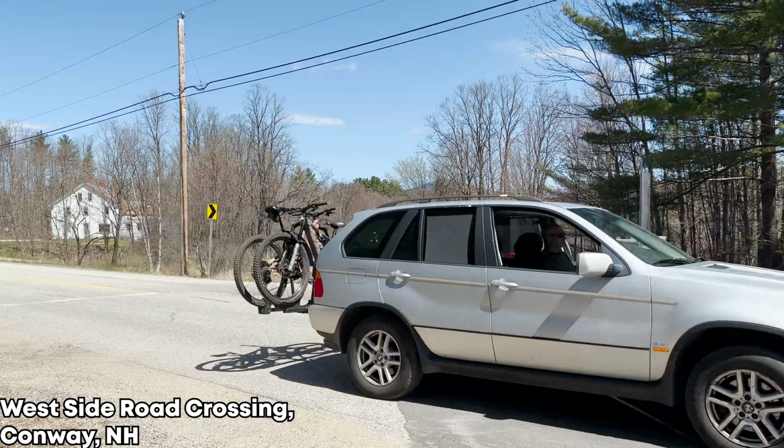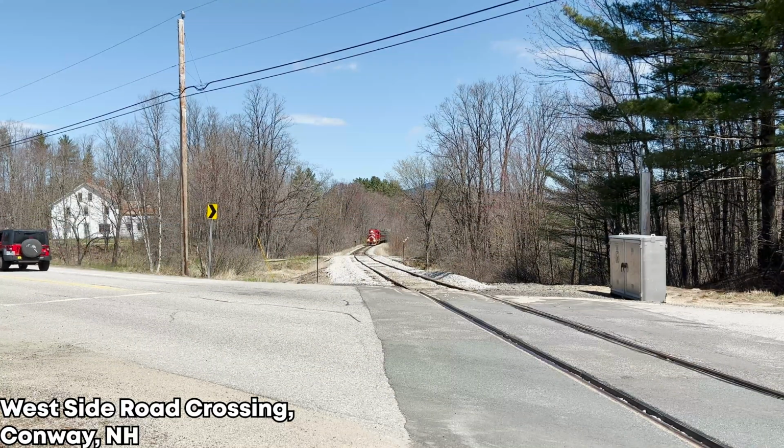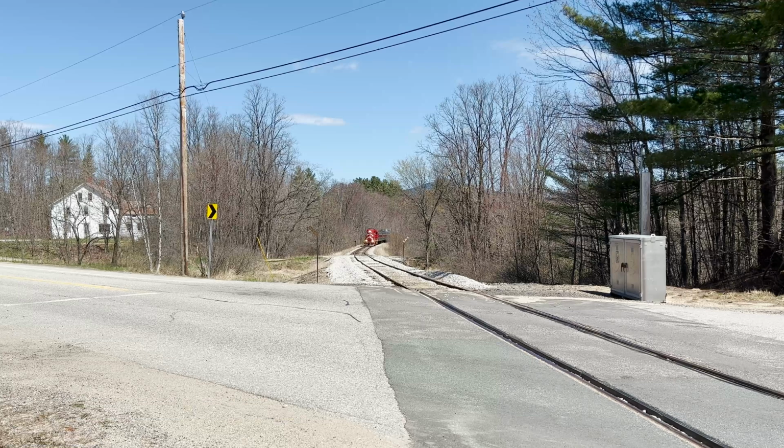The next day, on May 1st, we are at the West Side Road Crossing, just over the town border in Conway. Here's the Conway Excursion again, making its first of 2 journeys to Conway today.